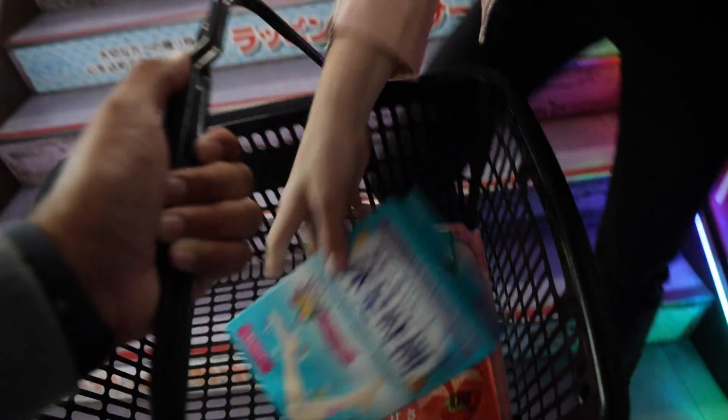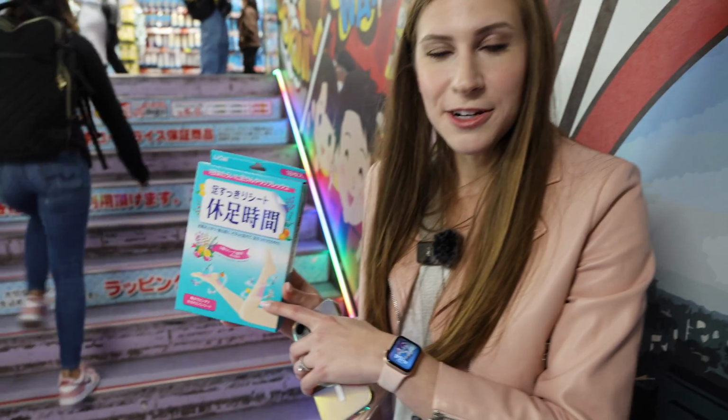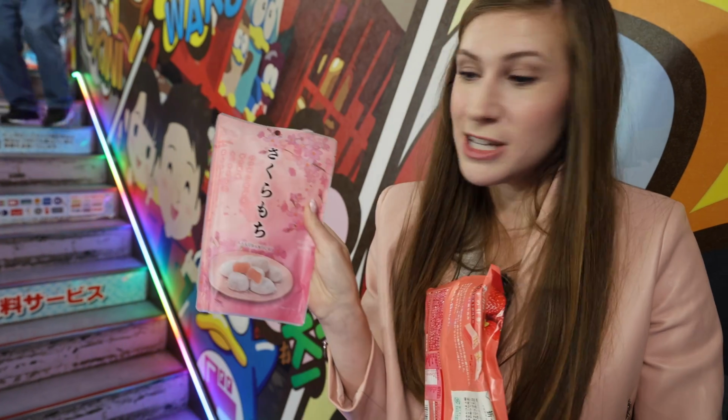First floor, we got some, show us off. I saw these online. They recommended them, they call it Donkey, the store here. You put them on your legs, your feet. The water evaporates so it feels cool. It has some herbs in it to help our aching feet and legs. This is gonna be great. Under 600 yen. Also had to get some strawberry Kit Kats and some Sakura mochi. These felt so soft in the package.